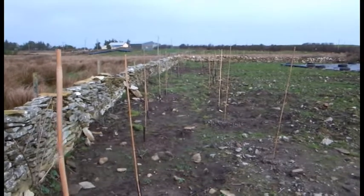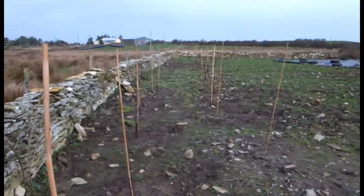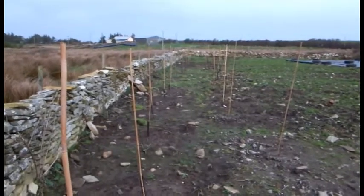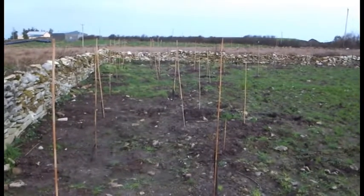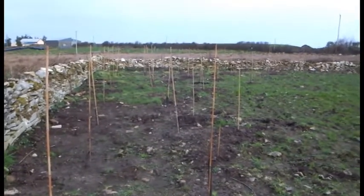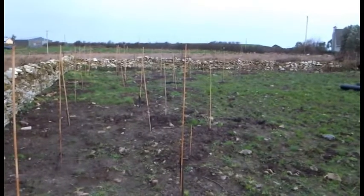The buying and planting of whips needs to be managed carefully because once the whips are uprooted in the nursery, they need to be planted fairly quickly. Their roots cannot be allowed to dry out, otherwise they will die. If they're not planted straight away, they need to be protected from drying out.